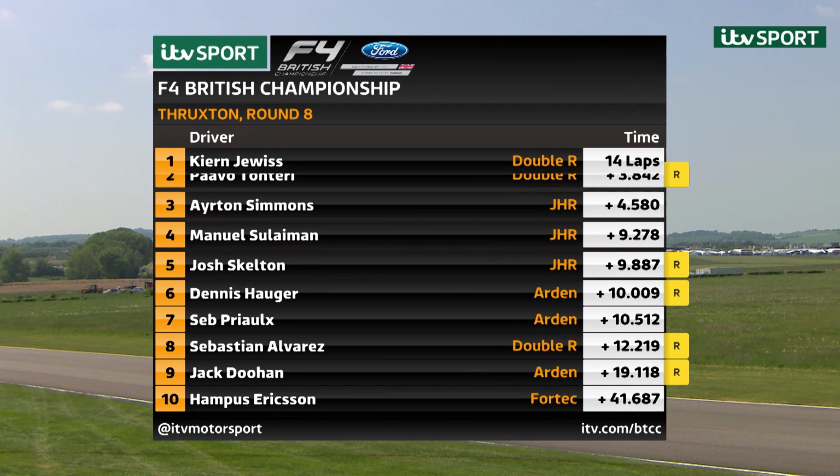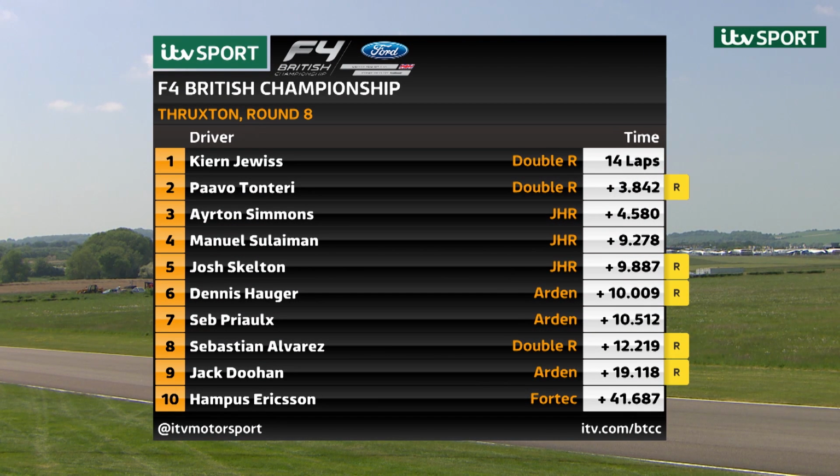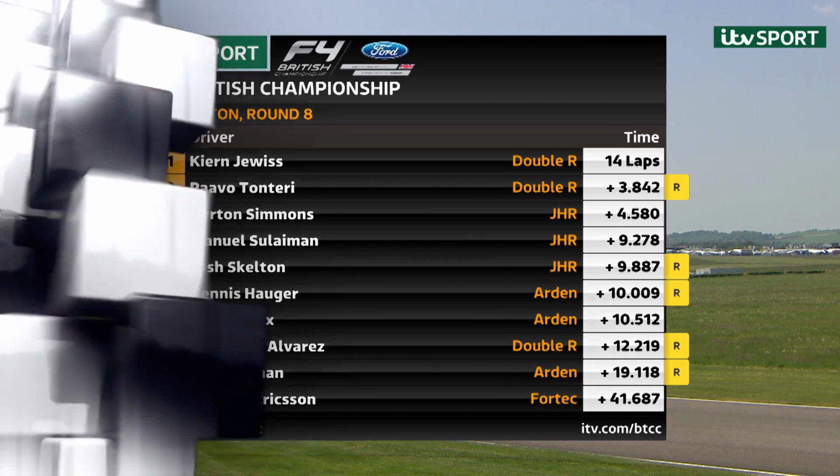Here's the result then of round 8 of the championship. Kiern Jewiss takes the win. Povo Tonteri second. Ayrton Simmons in third. Manuel Suleiman is fourth from Josh Skelton. Then Dennis Hauger coming through into sixth place. Sebastian Priaulx gets points in seventh after what happened to him. Sebastian Alvarez in eighth. Jack Doohan managed to nurse the car home, so he gets championship points, as does Hampus Eriksson, completing the top 10.